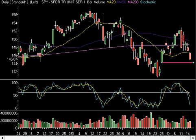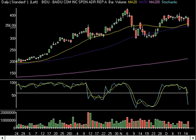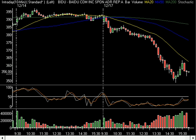Now, a couple other things going on. Number two, Thursday, Research in Motion is going to report earnings. That's going to be key for the tech sector. And by the way, some tech companies got hammered today. Look at Baidu. This is the daily chart here, folks. Baidu was down 37 points today. That's a pretty big drop. That's a 10% drop on a $300 stock, and it's just a very sharp drop.